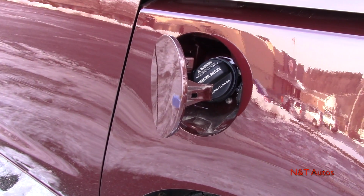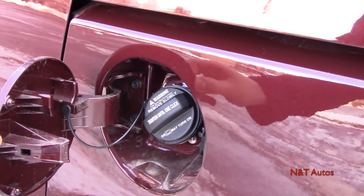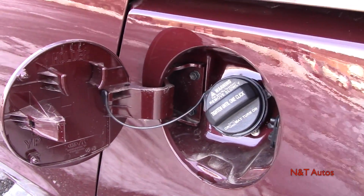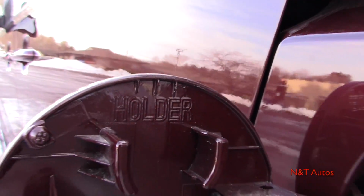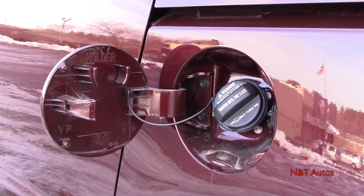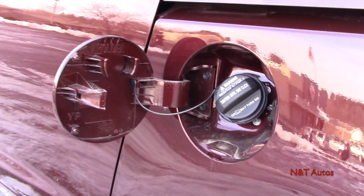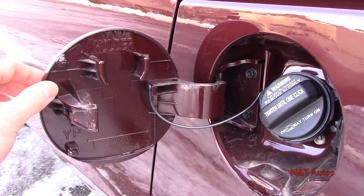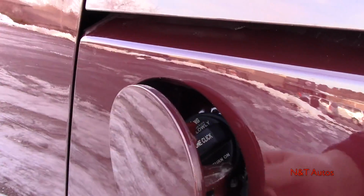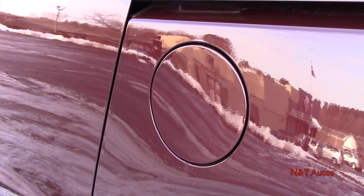So, popping the cover open to the 21.1 gallon fuel tank. You have the traditional cap and tether system where you can hang the cap right there. As you can see, it even says holder right there, in case you didn't know. But it actually gets pretty good fuel economy for such a big vehicle. It comes in at 18 city and 24 on the highway according to the window sticker. So that's pretty good in my opinion, seeing that it does have that big V6, a pretty normal size V6, and it's such a large vehicle.